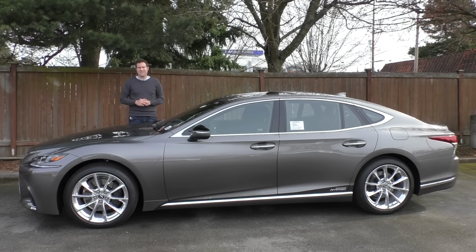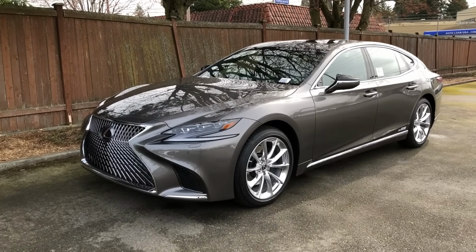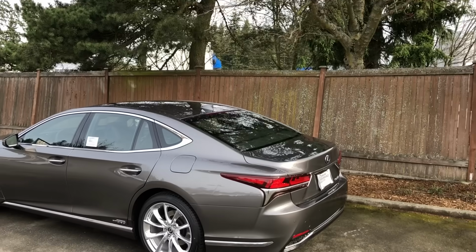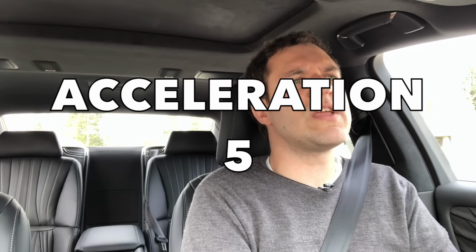And now it's time to give it a Doug score. Starting with the weekend categories and styling, I personally think the LS is handsome, but its design will be controversial, especially with the Lexus grille, and it gets a 6 out of 10. Acceleration does 0 to 60 in 5.3 seconds, which gives it a 5 out of 10. Handling is fine, secure, and better than I expected, but it's still a large Lexus sedan, and it gets a 5 out of 10.